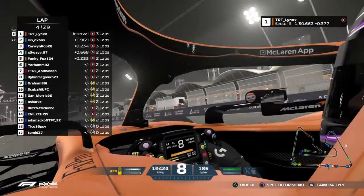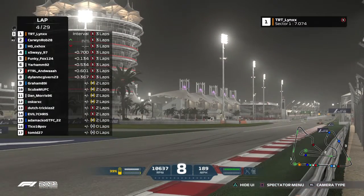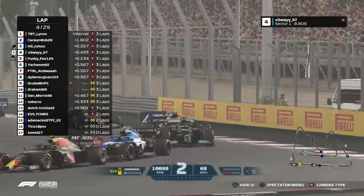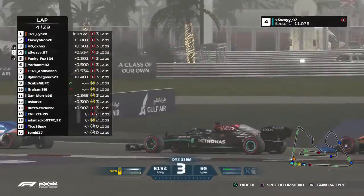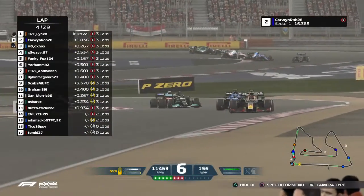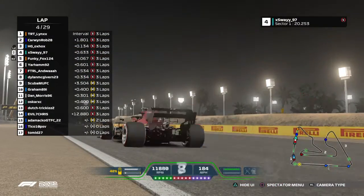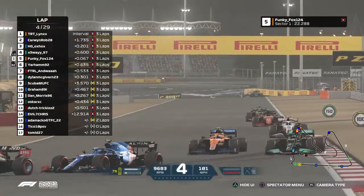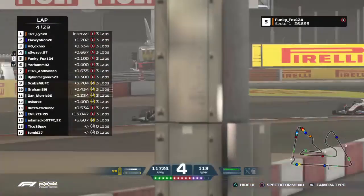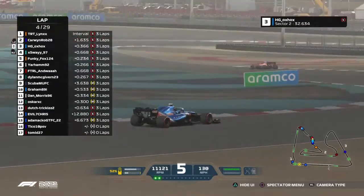One man that's so far untroubled though is race leader TRT. Lynx leads by just under 2 seconds. Carwin Rob going for the move again into 1 with the DRS this time. Funky Fox looking at Sway as well. Not quite close enough though. Stays in for now. Have another chance in the second DRS zone to turn 4 then. Oxox having been overtaken is now going to have a chance to get this place back. With the DRS, Funky Fox having another go at Sway. He's got the inside this time. Trying to go down the inside. Gives each other room. That's good racing, boys. Well done. Sway holds on. Great driving from those two, Sway clinging on.